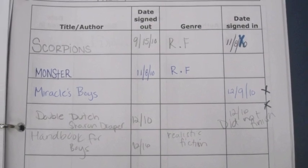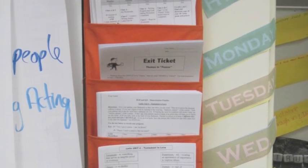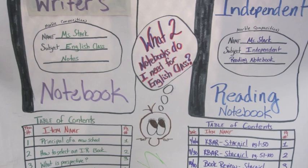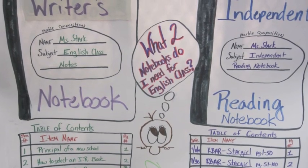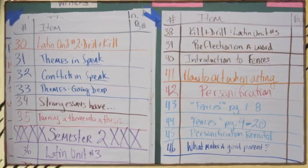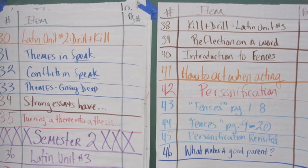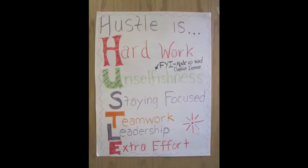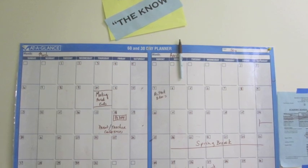This included student book logs, weekly homework sheets and handouts, an organized file system for class documents, 2 class notebooks for each student, one a writer's notebook and the other a reader's notebook, and a large exemplary table of contents on the board so students know exactly what their notebook should look like. We decided on hustle points as our classroom reward system, along with a calendar of important dates on the wall for students to refer to.